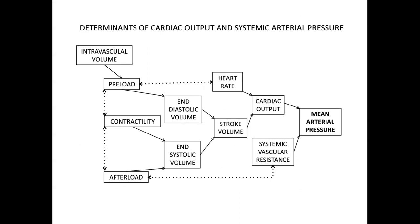So for somebody that's hypovolemic, we can just go down the trail, right? If your intravascular volume is low, whether you're dehydrated or unfortunately losing blood from some sort of traumatic event, you will have decreased preload. You will have decreased end diastolic volume, which decreases stroke volume, which decreases cardiac output, which decreases mean arterial pressure. Your body tries to compensate for that loss of preload by increasing heart rate and increasing the systemic vascular resistance, turning your 5-liter tank into a 2-liter tank.